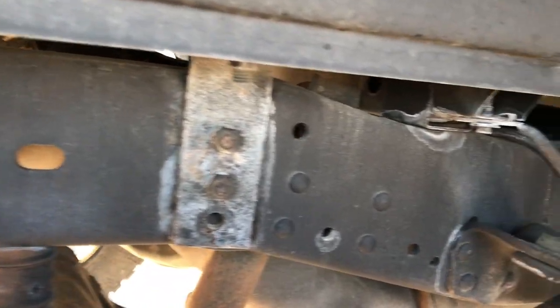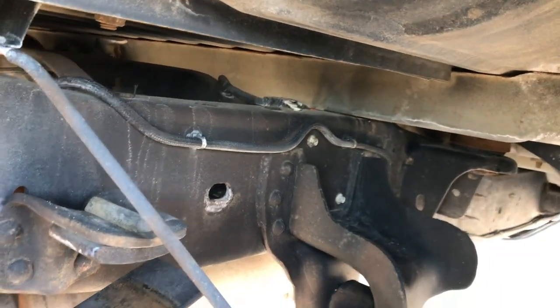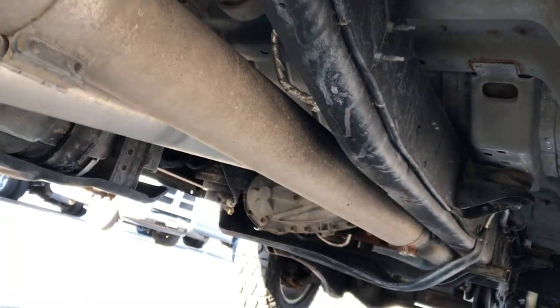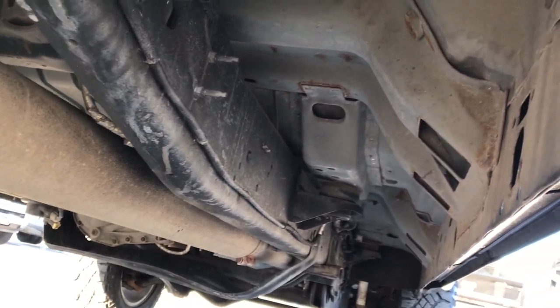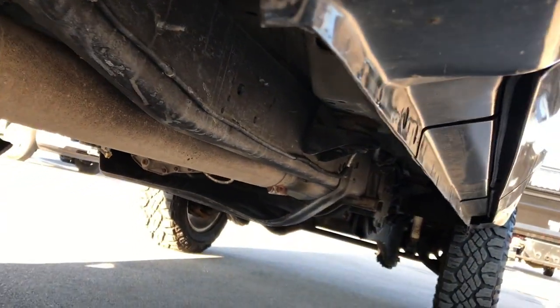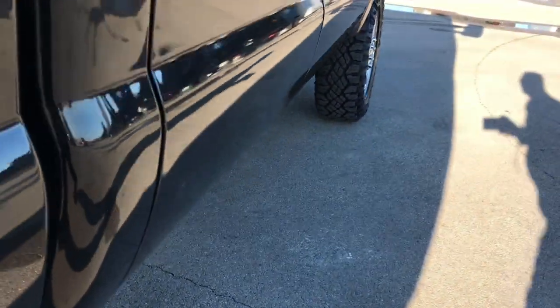Frame and underbody is in really nice condition. You can see the box rails are in really nice condition. It's like that all the way underneath. You'll also notice that this has been DPF deleted, which you'll also see in a second here. But the frame and underbody is in really nice condition, very clean underneath here, and all the lower rockers look good as well.